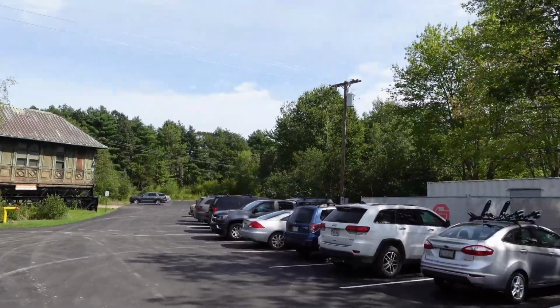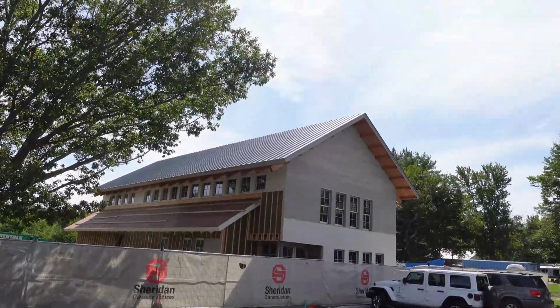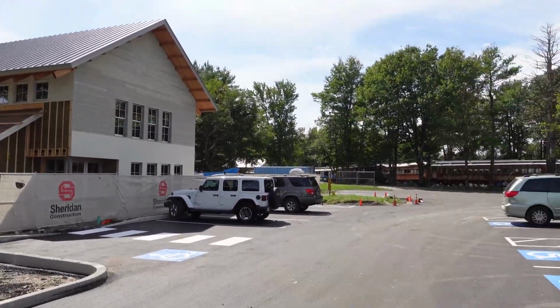Which is kind of cool. I don't think they're going to run out of anything. And then there's also some new construction going on here. They have a new shed that they're building that isn't quite open yet. They've got this building over here, which I'm not quite sure what it's going to be, but yeah.